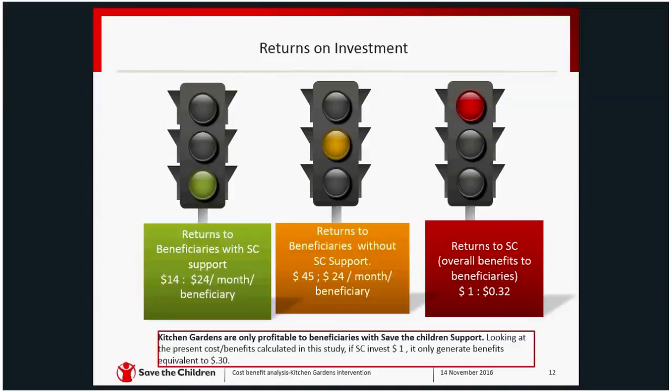If you remember the previous slide, the beneficiaries' most common concern was that this intervention is not profitable in the longer term. We mentioned that of those beneficiaries who started kitchen gardening in 2013, almost 40% have left it. Only 59 to 60% are still doing kitchen gardening, and their major concern, which we triangulated, was that kitchen gardening in the longer term is not profitable. And here is the economics behind that: they have to spend $45 to get $24 per month per beneficiary.